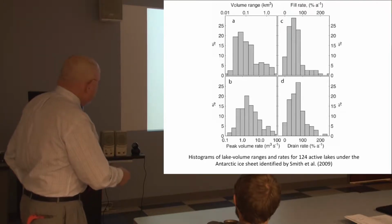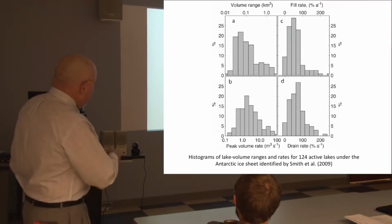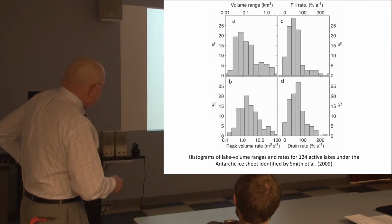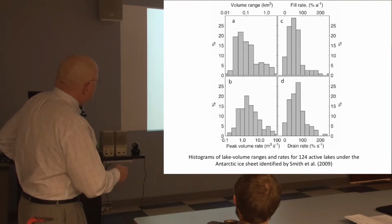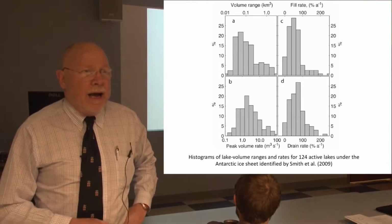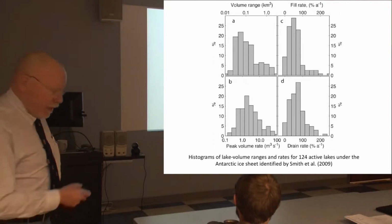So this is the most recent paper trying to delineate. And these are related to something I'm going to talk about later. You see fill and drain. All of a sudden, we don't have lake systems now. We have hydrologic systems underneath the ice sheet, okay?